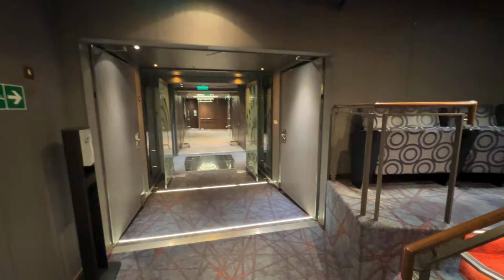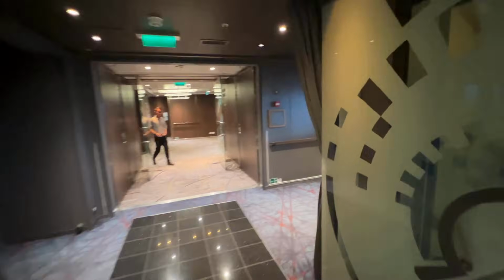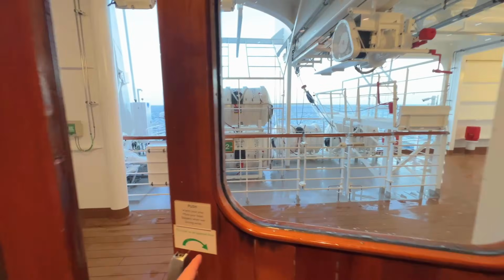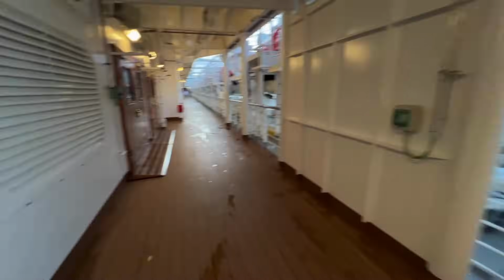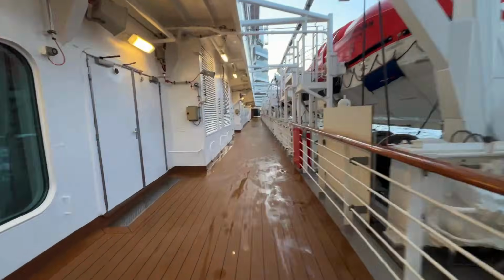Alright, deck 3 outside. Remember earlier we had mentioned about going out there and it was still a little dark, so let's see what it looks like now. Hey, we got sunshine. Let's go. All right, 3 laps around this puppy is a mile.